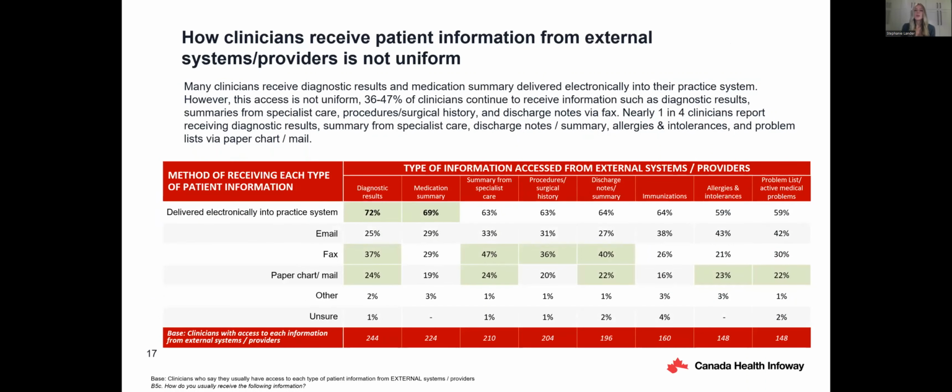Right. So we asked clinicians what key external patient information they specifically have access to. So this is thinking of information that they obtain from other providers. Among clinicians with access to each of these types of information, we do see a majority say that the information is usually delivered directly into their practice system. Particularly when it comes to diagnostic results and medication summaries, about 7 in 10 clinicians usually access this directly from their practice system.